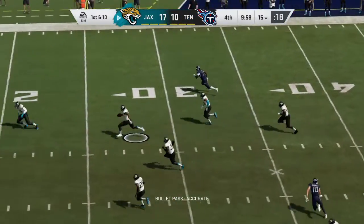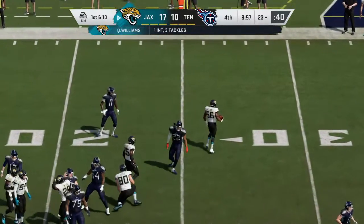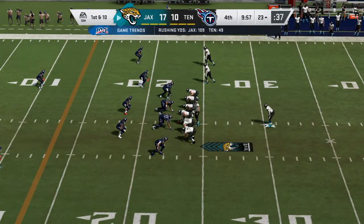And now this is intercepted. My goodness. Picked off at the 30. And he's going to get this one to the 23-yard line.